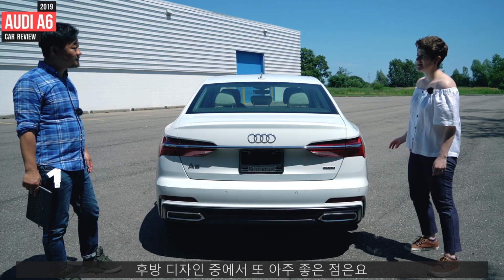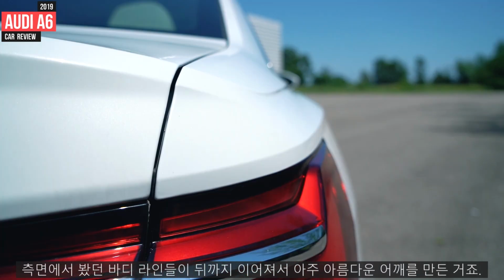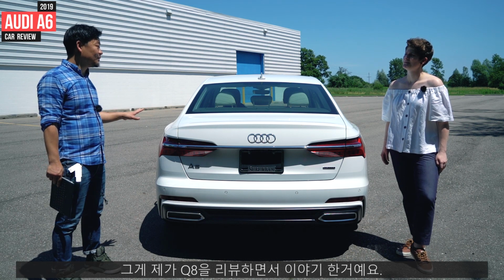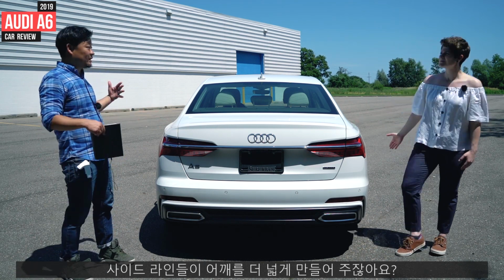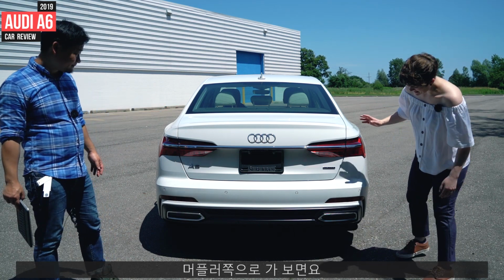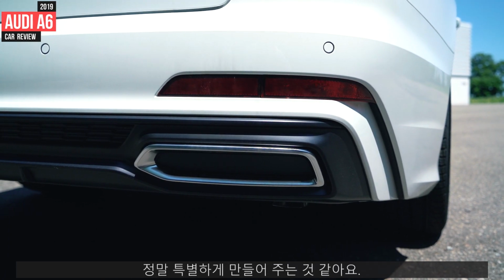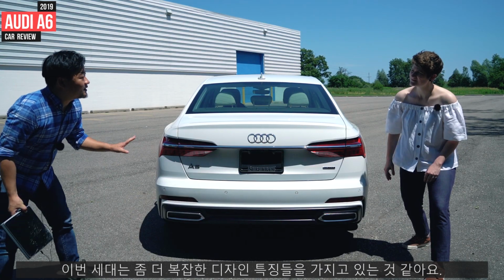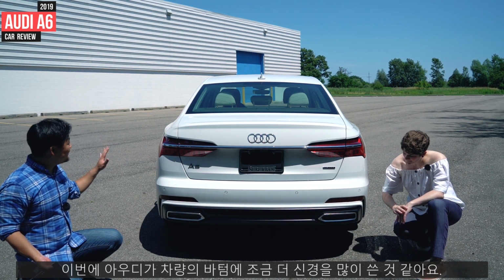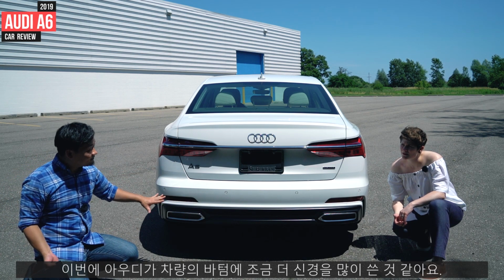The other thing I really like about the rear are these body lines that come around and create a nice wide shoulder. That's exactly what I talked about when I reviewed Q8. This line makes a wider shoulder, right? Really sporty and cool looking. Moving on down to the muffler, you can see these lines in the back too. Really sets it apart. This generation of Audi has more complex design features, but I think they put way more effort on the bottom of the vehicle.